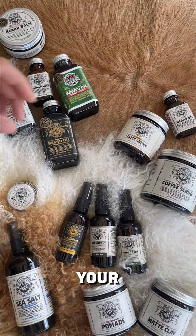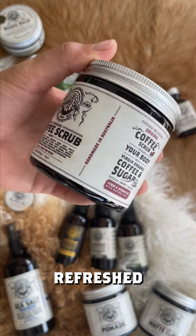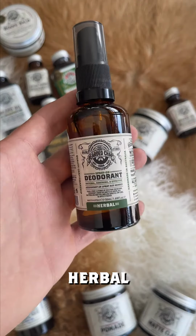You'll also elevate your shower experience with our invigorating coffee scrub that buffs away dead skin cells and leaves your skin feeling refreshed and nourished. This also includes 3 of our award-winning aluminium-free natural deodorants, including tobacco and vanilla, herbal, and spice.